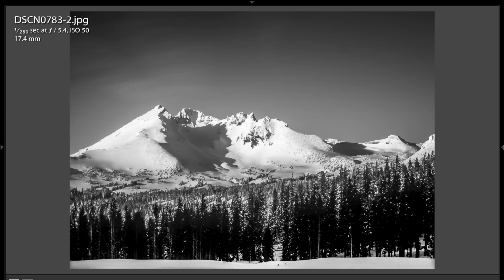This is a real nice shot. I like it. It's kind of a nice study of grays. We have this really, really black area here and this really, really white area here and all these different grays in between. Really nicely done.